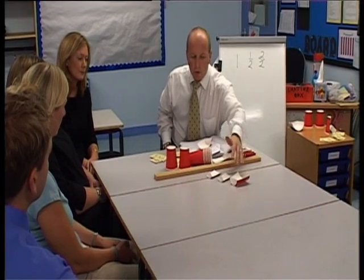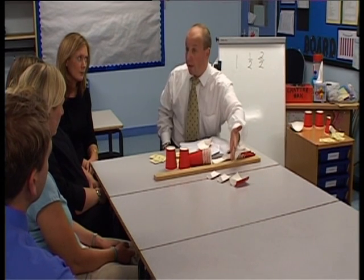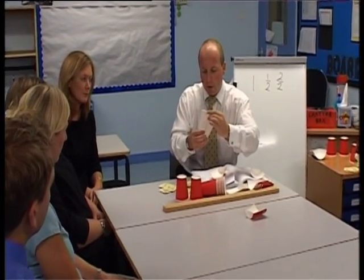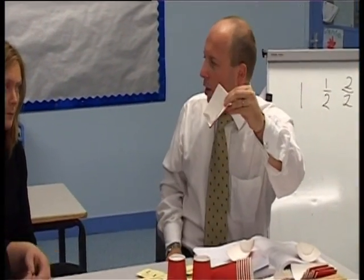So first of all, they're going to look in this instance where you've got a half and 2 quarters. They'll look for the fractions which go together or are similar. So they'll look for, and encourage them to do it, to look for the quarter cups. And the quarter cups go together to make a half cup. Then you say to them, what have you got? You've got half a cup.